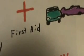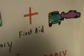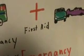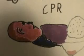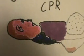A lot of times with an accident, you want to find out if anybody is injured, and get them to safety. And then if you have a first aid kit around, you use the first aid kit for whatever's needed. As far as any patients that are injured, a lot of times you hear about it.